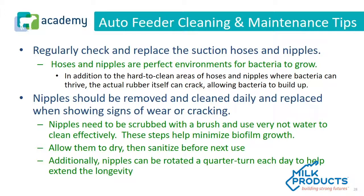Nipples, as already mentioned, should be removed and cleaned daily. They should be replaced when they show signs of wear or cracking. It's very important to use a good brush when you're cleaning inside of the nipple. Use very hot water to clean effectively. We want to do everything we can to minimize biofilm growth within these nipples. Allow them to dry, sanitize them before you use them. And another good tip is to rotate the nipple a quarter of a turn each day. This will help these nipples last longer. They won't flatten out as the calves nurse on them.